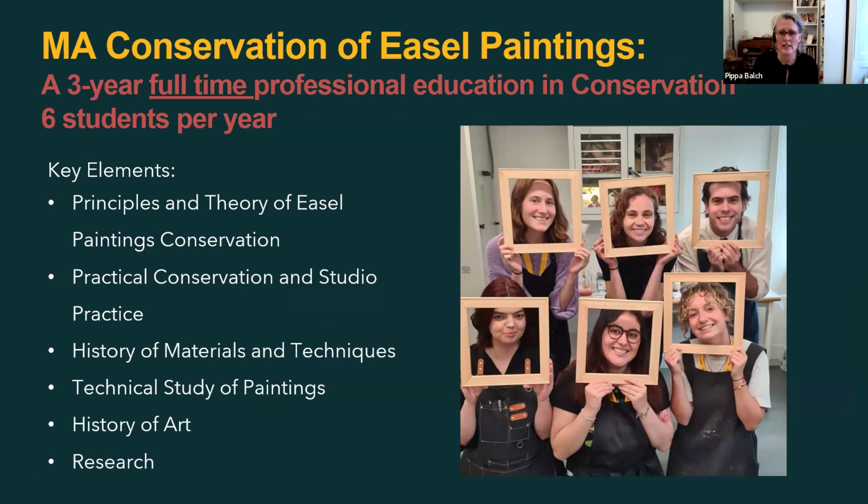Our course is a 3-year full-time professional education in conservation. We take 6 students per year, and you can see our current first years here. And the key elements of the course, the key areas of study are listed here. We teach over 2 semesters, like the rest of the Courtauld, each of 12 weeks, but we have 5 weeks of assessment periods, and we schedule contextual visits and extra workshops in those times as well.